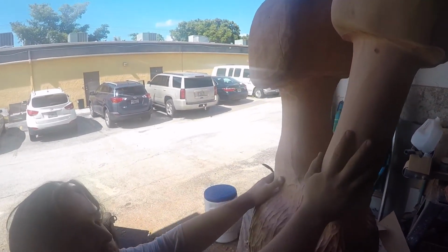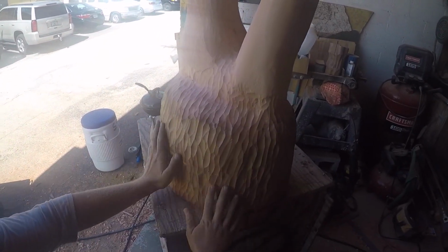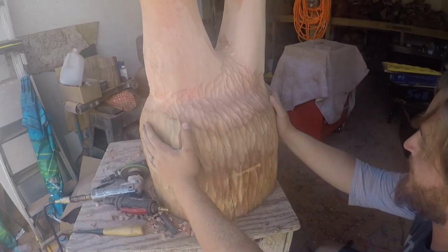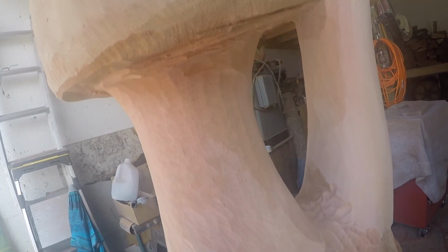What have we gotten done today? We got a lot done. We have the base basically done and carved and textured. We're gonna leave this all textured. This is our earthen base. It's supposed to resemble earth and what the mushrooms grow out of. And we're getting into the sanding phase. So we're going from carving and grinding to sanding, with mostly only having the sanding left.